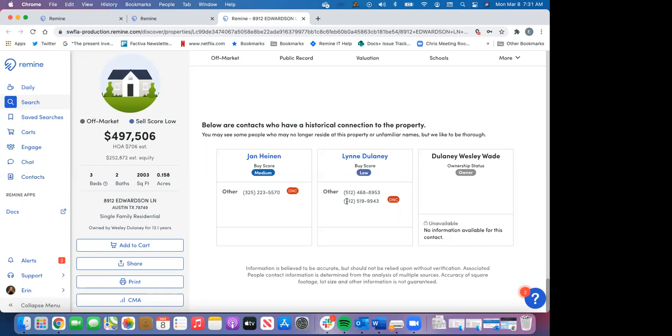Additionally, contact information is hidden for homeowners of active properties. We hide that until after the home has since sold. And again, all this data is scrubbed against do not call. So if you're seeing do not call, that means that we've scrubbed it against a do not call registry.